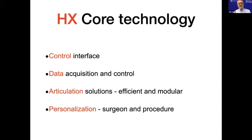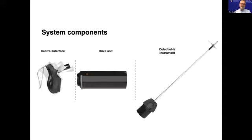It has a very sophisticated control interface, a very smart computerized system within it that's very small but very, very big in terms of the data acquisition and control. It has a very good articulation solution. It could be personalized both to the surgeon and the procedure. These are the three components: the control interface, the drive unit, and a detachable instrument. This is a fly-by-wire. There's no mechanical connection between the control interface and the drive unit. It's all signal, so it could be detached and used for remote surgery as well.